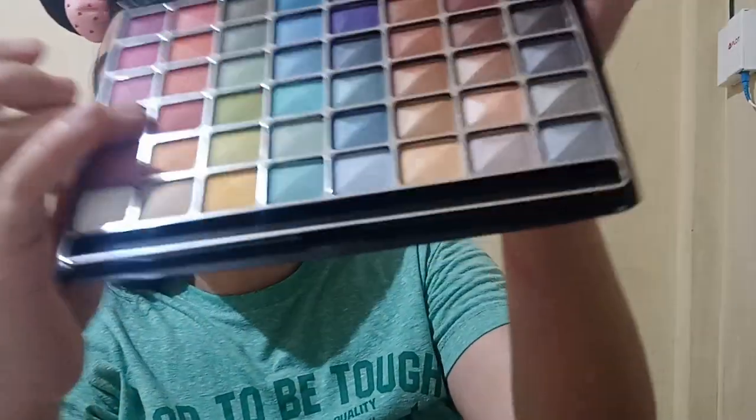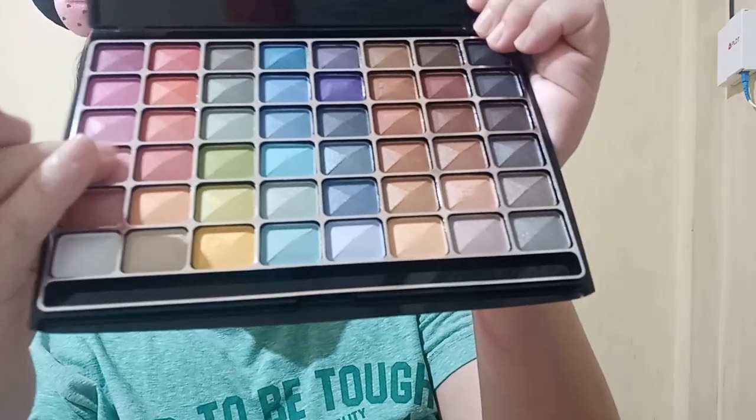Color set number one. So let's get this pink, pale pink, and cover it on the lid.